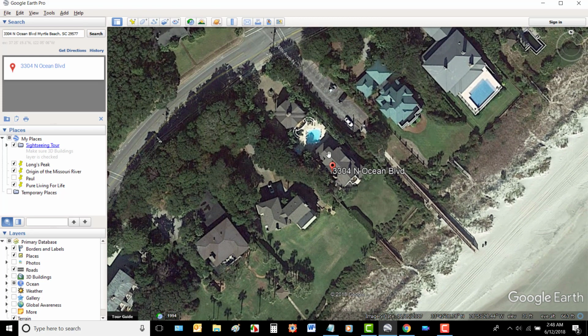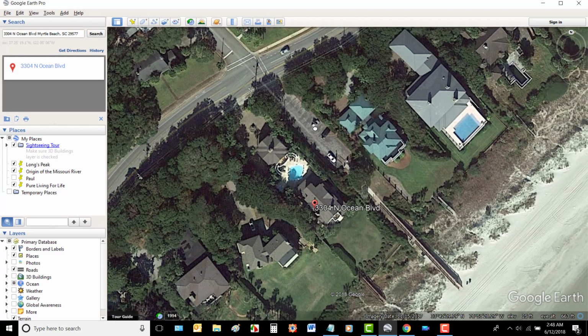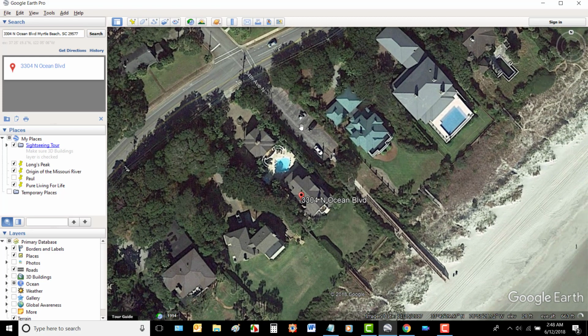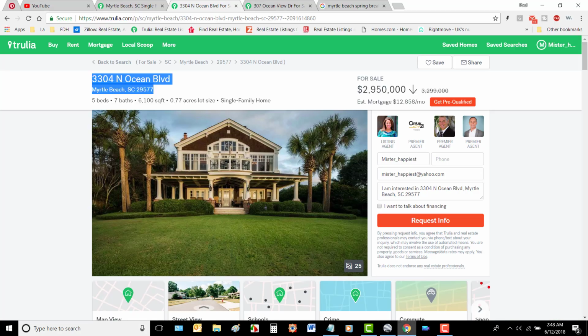So here we see a main house, and obviously this is a guest house or a pool house. It's pretty big. It's probably a garage too, I'm guessing. Although I do see parking along here, and quite a bit of parking too. Actually, you know what? That's beach access, so that's public parking. You can tell because they've got the sidewalk going out onto the beach. So let's take a look at our home.